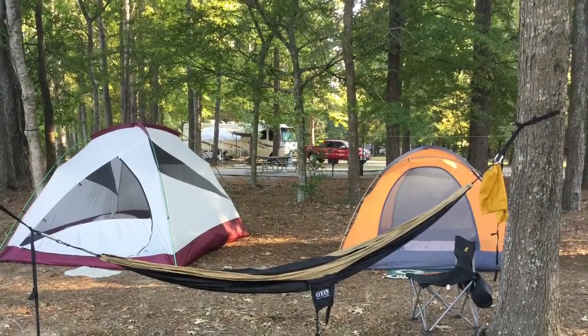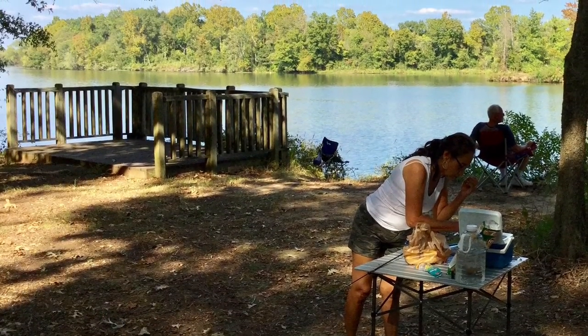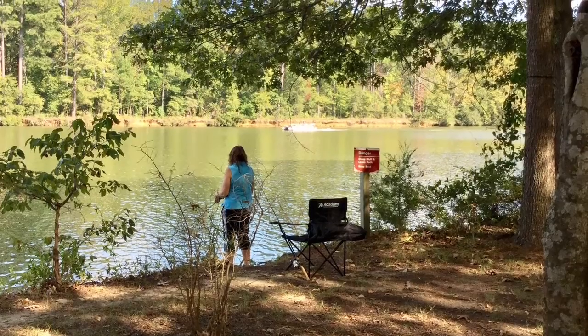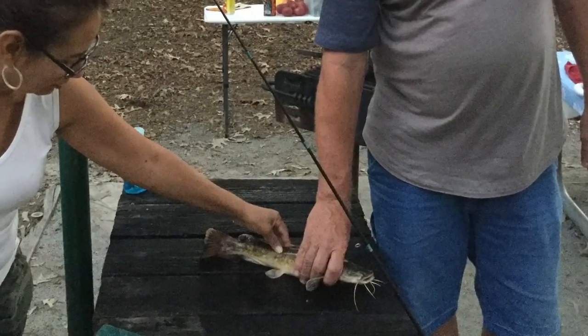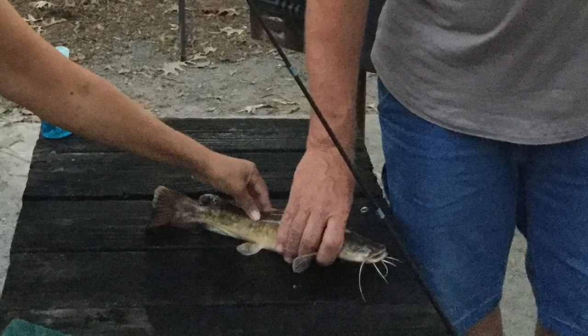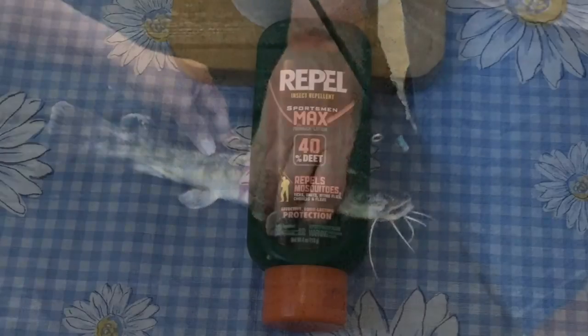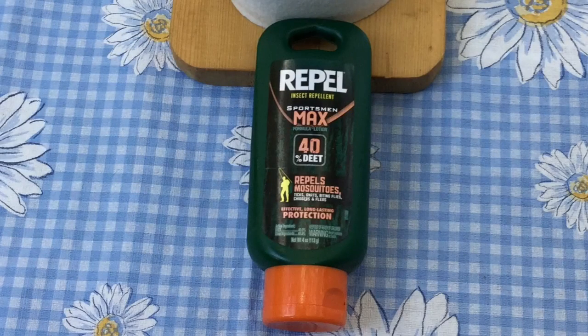After setting up our tents, I set up my hammock and relaxed for a little while. Ava, Tom, and Jean began fishing, and within a fairly short period of time, they were able to catch several fish, including this flathead catfish. We were surprised when a 4-foot-long water snake tried to get into the basket to get our fish. After supper, the mosquitoes came out in droves, and we realized that we needed to either apply mosquito repellent or get inside of netting.